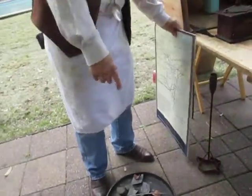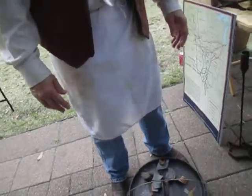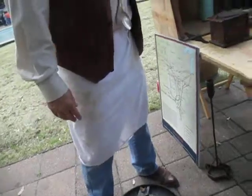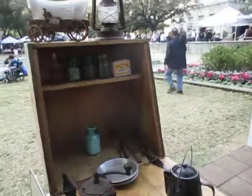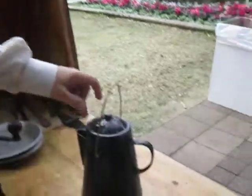And this is a Dutch oven. You can cook anything in a Dutch oven. Now, what do you eat then? Is that the beans? We eat a lot of beans. I cook a lot of bread. And of course we have coffee. All us cow hands, we loved our Arbuckle coffee. And it's pretty easy to make.